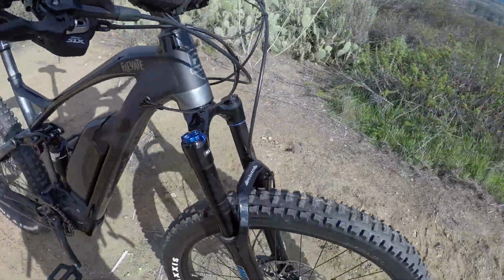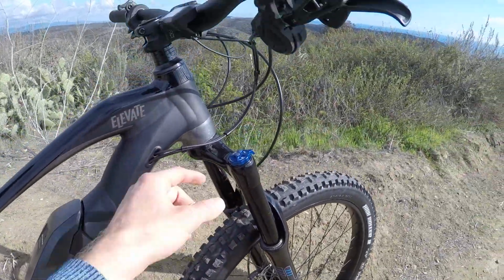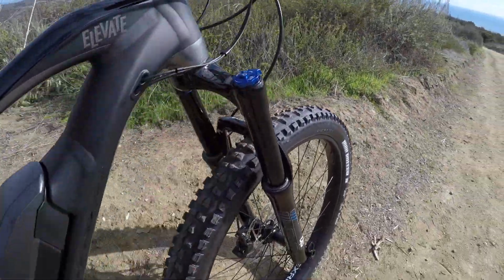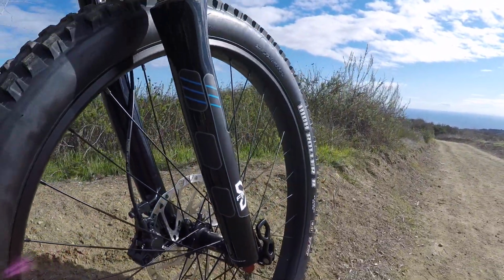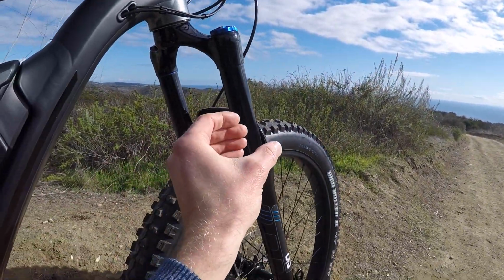And I think sometimes you can put tokens in and you can do some adjustments. It has compression adjust with a lockout right there, and then we have rebound adjust at the bottom. These are 34 millimeter stanchions too, so they're a little bit thicker.